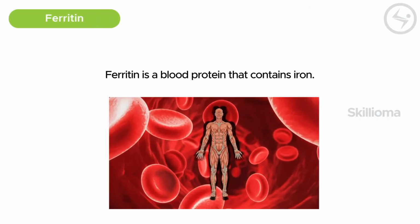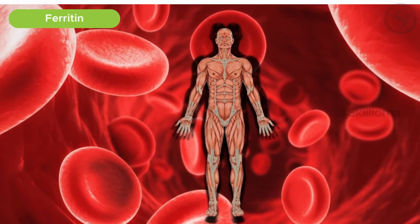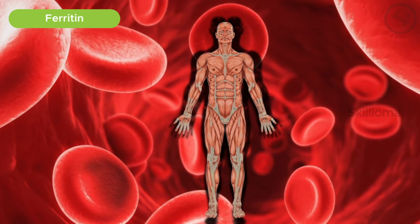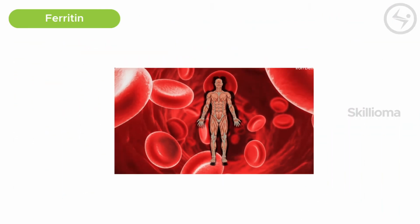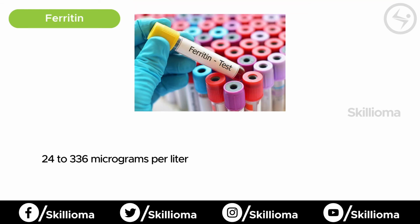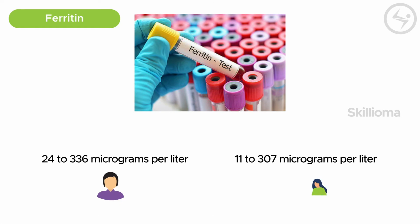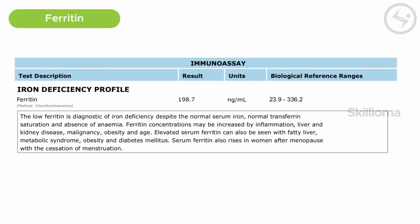Ferritin. Ferritin is a blood protein that contains iron. A ferritin test helps your doctor understand how much iron your body stores. If a ferritin test reveals that your blood ferritin level is lower than normal, it indicates that your body's iron stores are low and you have iron deficiency. As a result, you could be anemic. Normal ferritin levels range from 24 to 336 micrograms per liter for men, 11 to 307 micrograms per liter for women. Ferritin in this report is in the normal range.